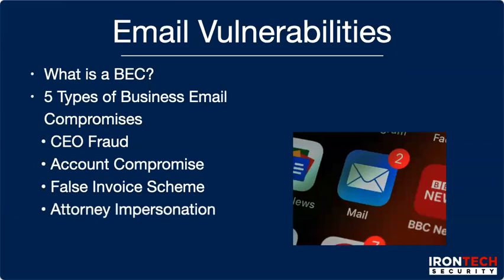Recently, I've personally seen attorney impersonations, where you'll get an email that may look like it's from a legitimate legal representative. Usually they target lower level employees, asking for information or even financial transactions, where a lower level employee wouldn't question the legal person, that cyber attacker acting as that attorney, because they have no reason to.